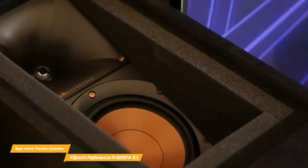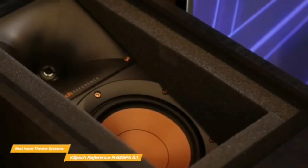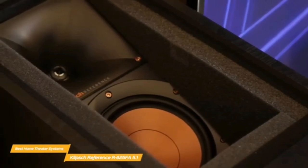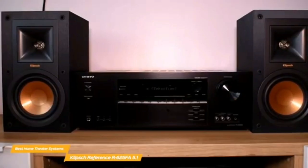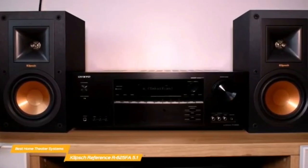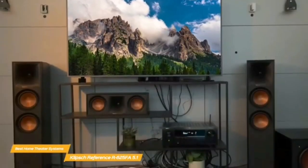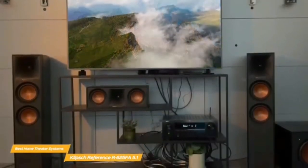This pair of bookshelf speakers, the R41M, for its wattage does a really good job. If there was one upgrade I would do, it would be to the center channel speaker, the R52C. While the sound is good, more often than not, you might have to tweak your dB levels on your AV receiver or amplifier to hear clear movie dialogue spoken in a low tone.